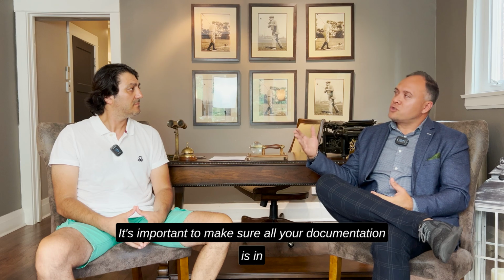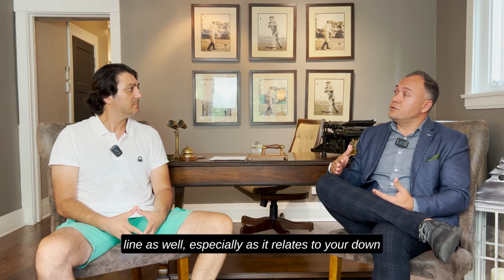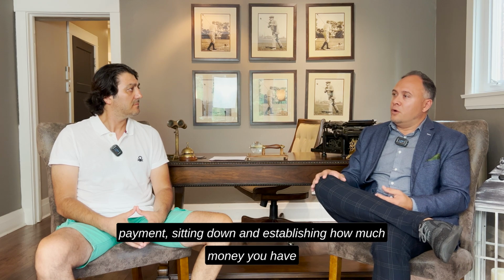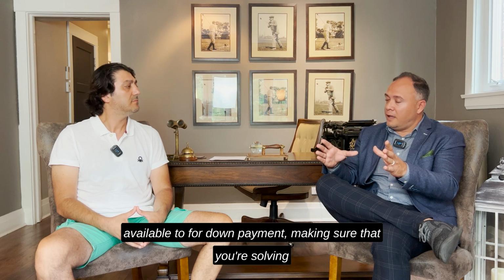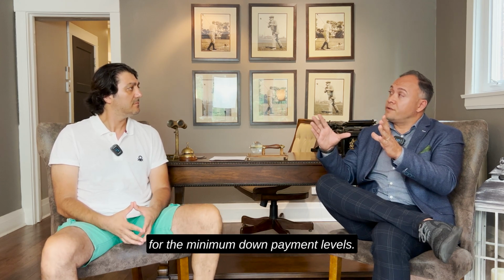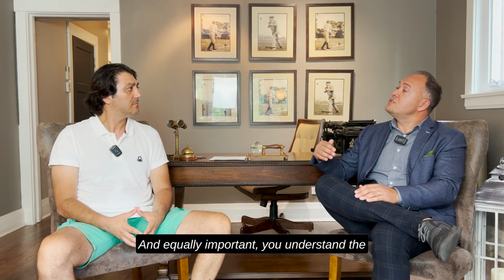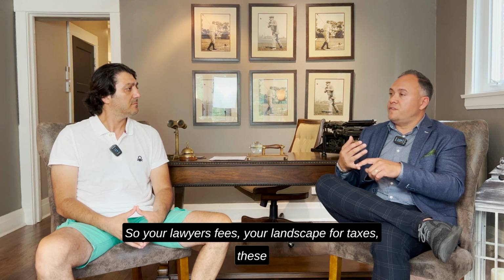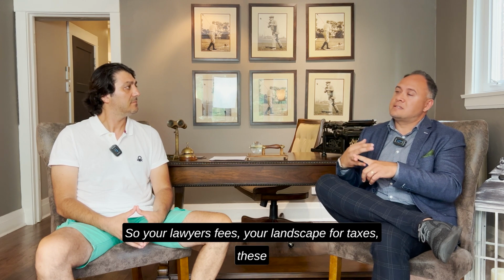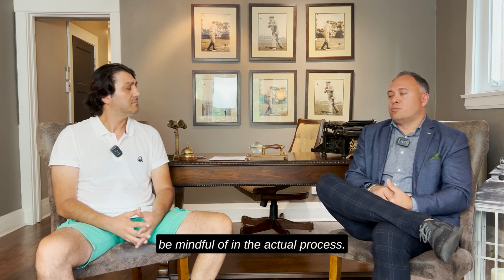It's important to make sure all your documentation is in line as well, especially as it relates to your down payment. Sit down and establish how much money you have available for down payment, making sure that you're solving for the minimum down payment levels, and equally important, that you understand the closing costs associated with the transaction. So your lawyer's fees, your land transfer taxes, these are the types of things that you need to be mindful of in the actual process.